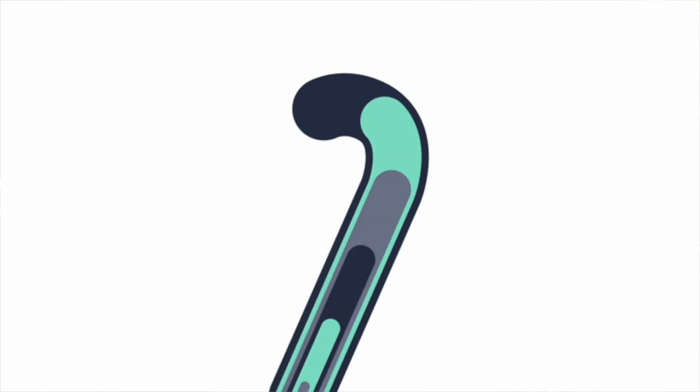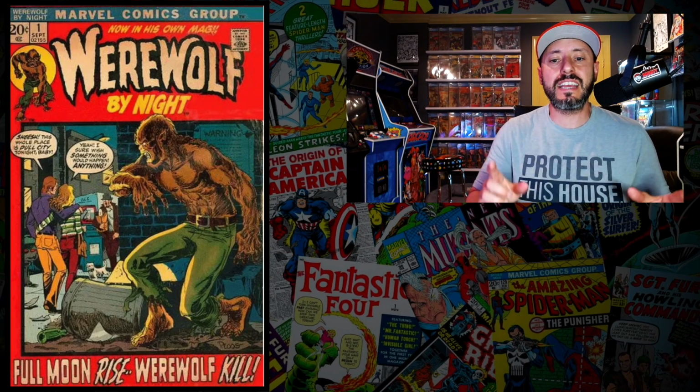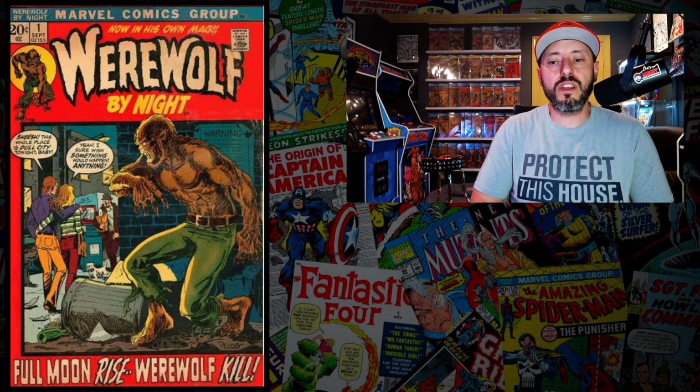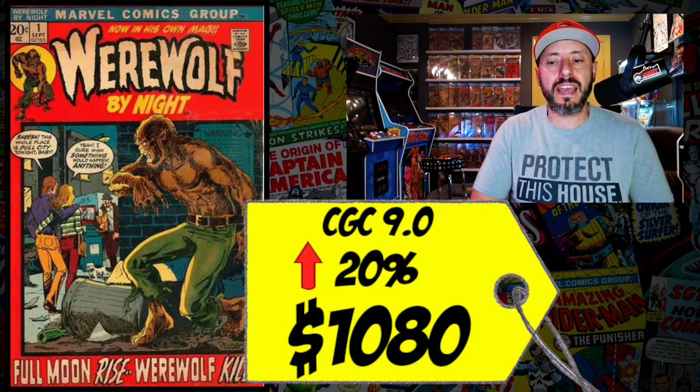At number 9 this week is a copy of Werewolf by Night #1, the first Werewolf by Night in his own solo title, and a CGC 9.0. Just sold last week for $1,080, up 20% since August. Again, we got that rumor out there that the Werewolf's supposed to be in the Moon Knight series. It didn't happen. These books have been spiking ever since then.